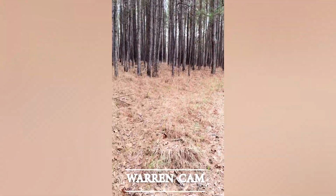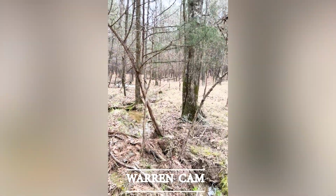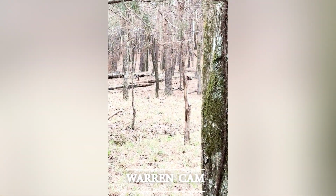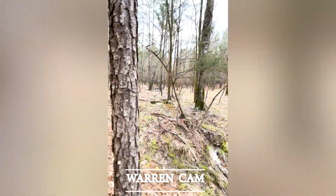Got out of that super thick stuff. Have a lot nicer open pines now. Honestly, from the tracks and the sign I'm seeing, it's been pretty much all elk. So I'm thinking that one of these 4 elk sheds may be laying back here. All right, I just got done filming that little deal, and I look up here and here's an antler. I'm not sure if it's an elk antler or what it is, but let's go find out.